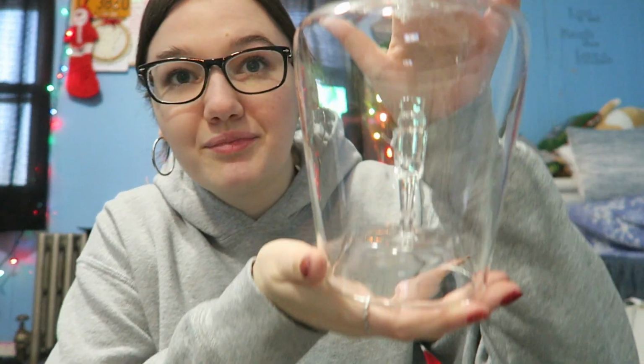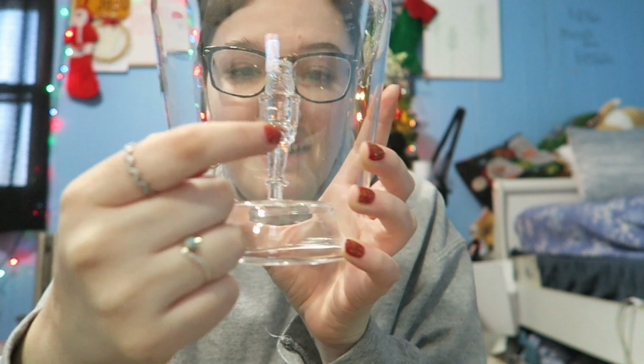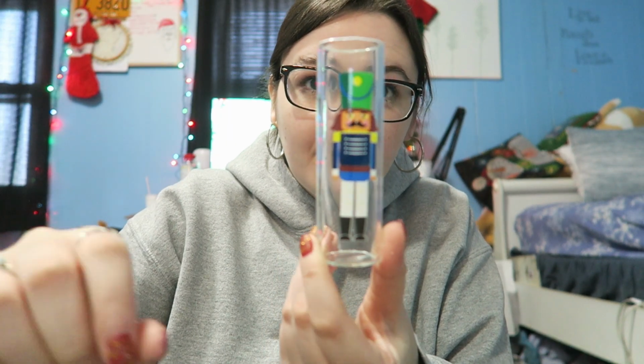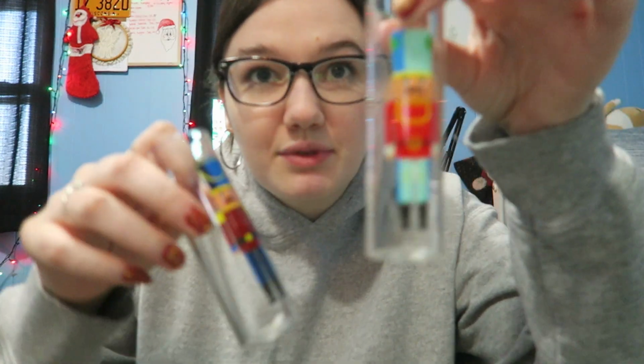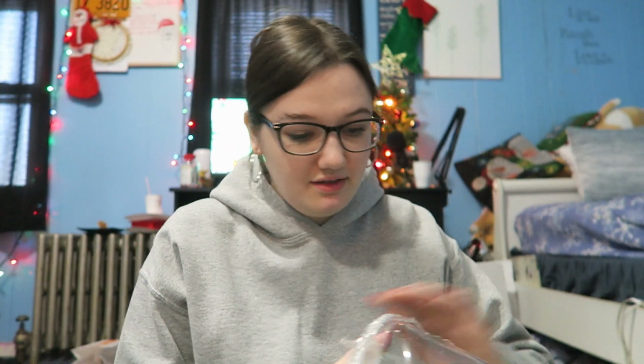I got it from Amazon. And it is this decanter here with the cutest little nutcracker in the middle. I'm trying to focus on it, but it's glass. There you go. And there's a cute little nutcracker guy in the middle, which I think is adorable. And it comes with 4 shot glasses, and they have little nutcrackers on them. This one has white on it, and this one has red. And then this one is light blue, and this one is a dark blue on the top. I think they're really, really cute. It was much better than I thought it was gonna be for 40 bucks. Not bad at all, and I think my family is really gonna like this.